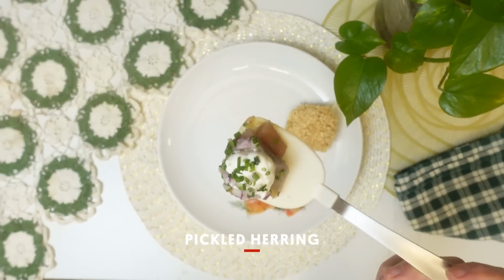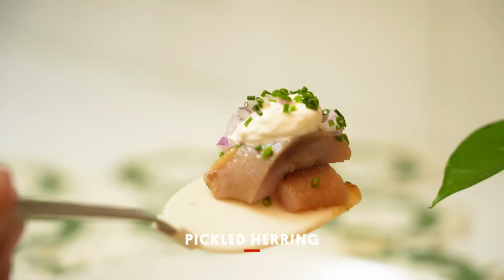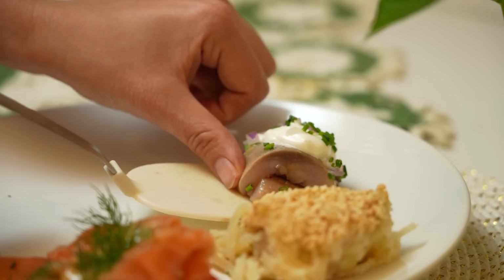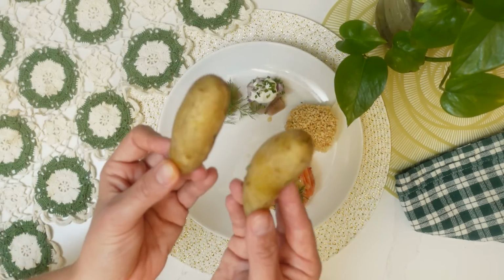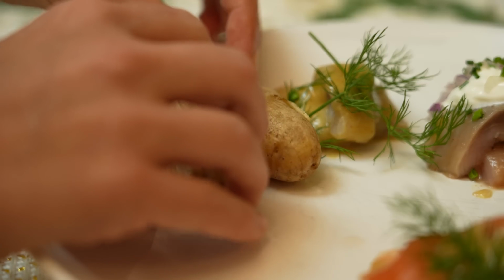Another very Swedish thing on this platter is of course the pickled herring. We do this a lot, both for the smorgasbord, but also in the summertime people like to have pickled herring with fresh new potatoes, sour cream and chives. When you're new to herring, some people find the texture a little bit challenging, and if you do, I would recommend you to try it with some potato.